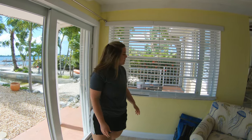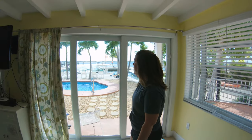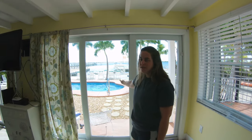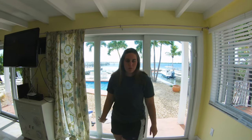Little Torch Key. We're gonna do a house tour of the house we're staying at for 2 weeks. And right now we'll just start in the living room. So we have a really nice view. I don't know if it's too bright to show it, but we have lots of palm trees, and this is on the bay side of the Keys, in the channel. So we also have a pool back there, but we'll show you outside later.